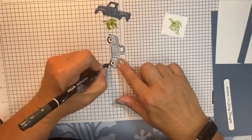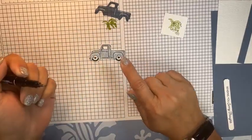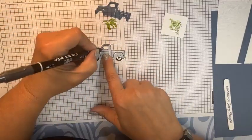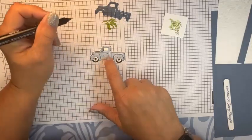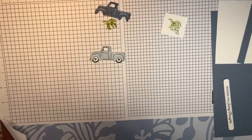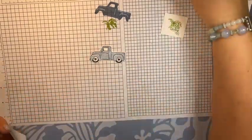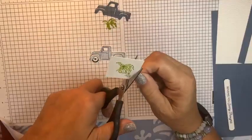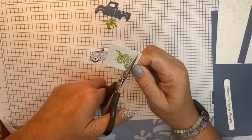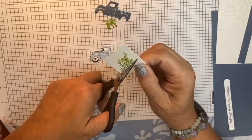So it takes probably a few minutes longer, but I think it works better. And then I'm also going to just come in and color that little piece of the steering wheel. Okay. And then I'm going to take just a minute with my little paper snips to cut out my pine tree here. I'm going to leave just a little tiny bit of a white edge on it.